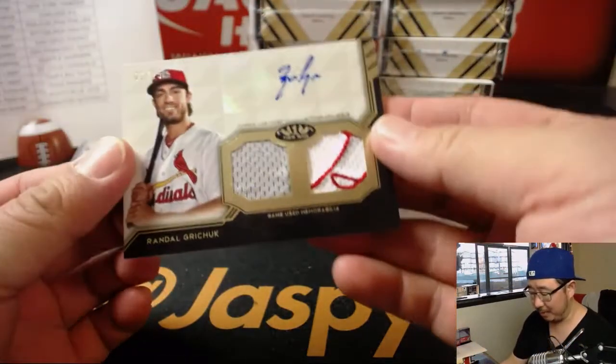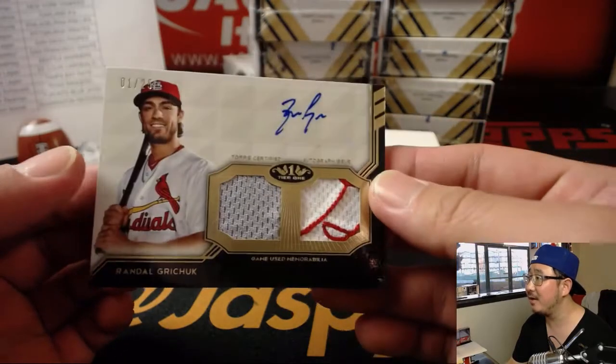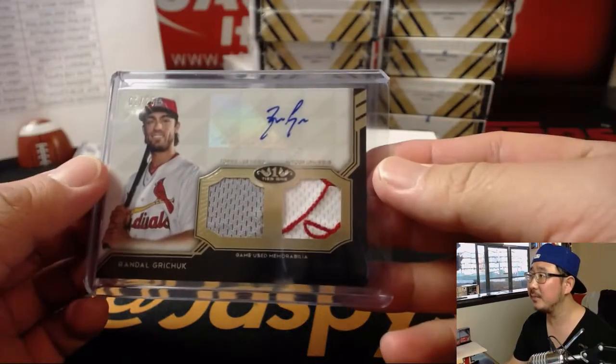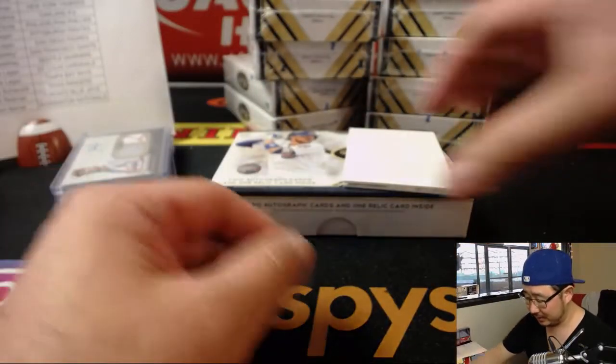We've got, wow, nice Randall Grichuk. 1 out of 25. Some nice stitching in there. Dual relic and autograph for the Redbirds. That'll be for Shane. So is TJ saying he's out for a month? Clemson says 2 weeks.